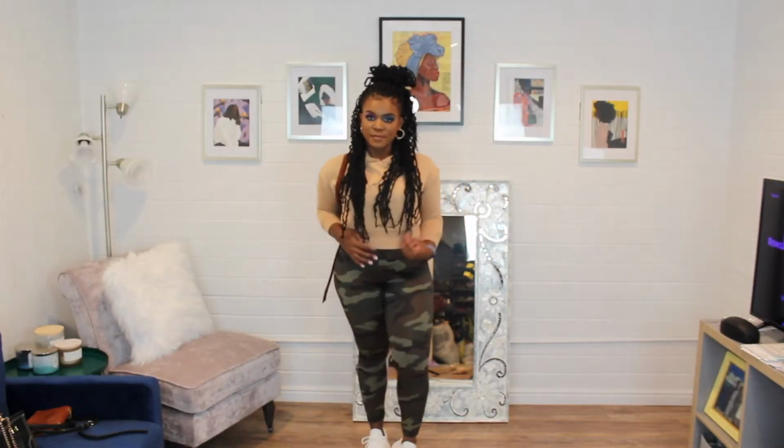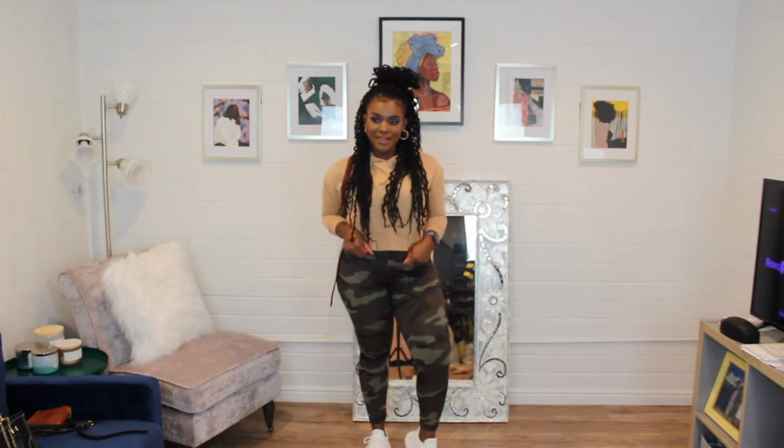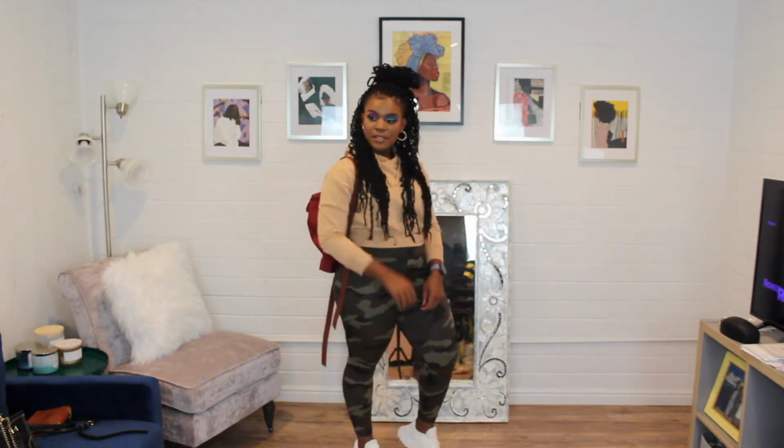This one is more like athleisure and loungewear, but I'm just wearing this cropped hoodie. The hoodie and the pants are from Forever 21. The bag is from Longchamp. I've had this bag for years. I just love this bag, especially if I'm on vacation, walking around a lot.